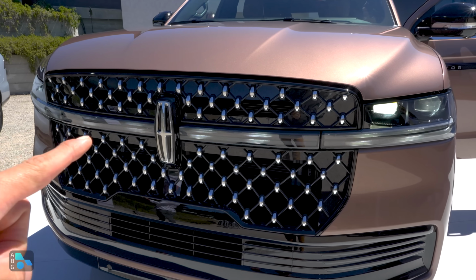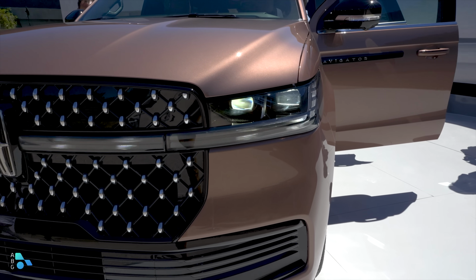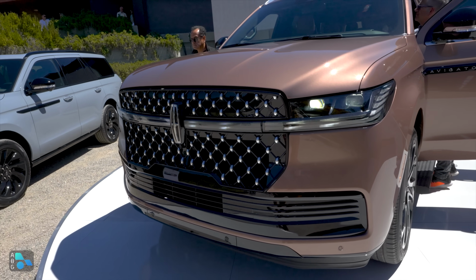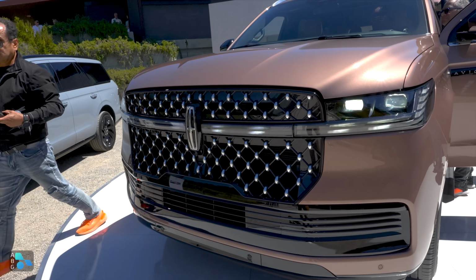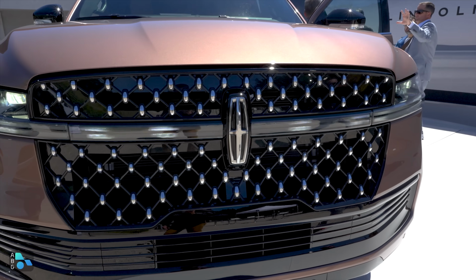We find the same sort of light pipes up front with full LED headlights that we find in other recent Lincoln models. I apologize for the strobing there on camera. It's just due to the brightness out here and the way the camera perceives that. It doesn't actually strobe in person, although it does have startup animation and of course the illuminated logo that we see in other Lincoln models.